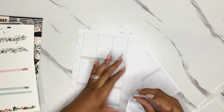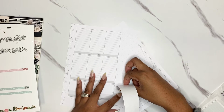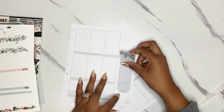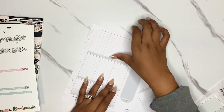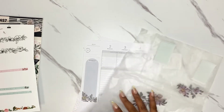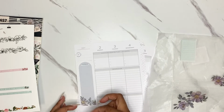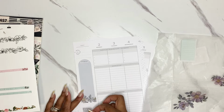Oh, that's a little crooked. Let's try that one more time. Okay, that's really pretty. And I actually pulled this little quote, which is from my original book too, which I thought would be really cute to put down here. It says, everything is going to be okay. And that's a really good reminder.